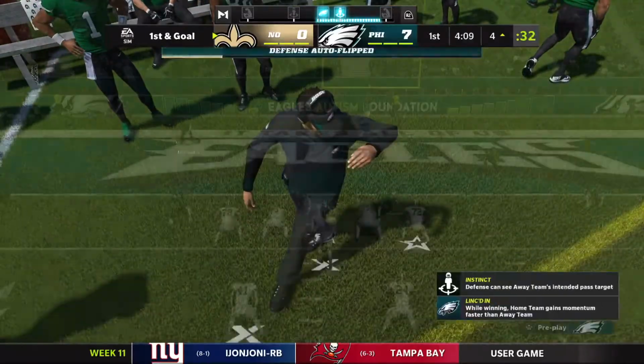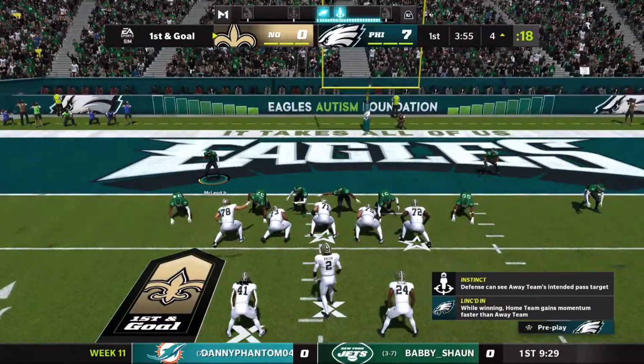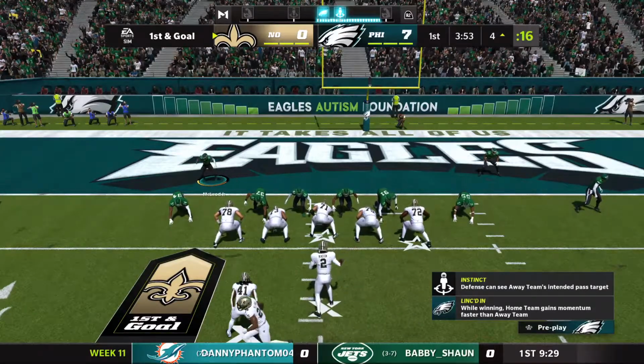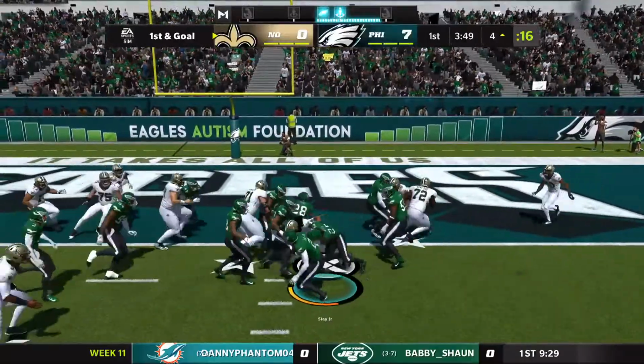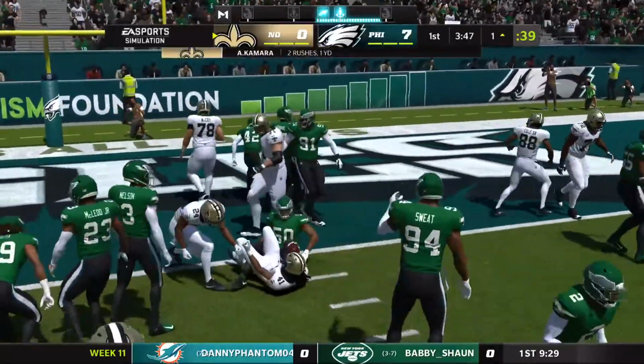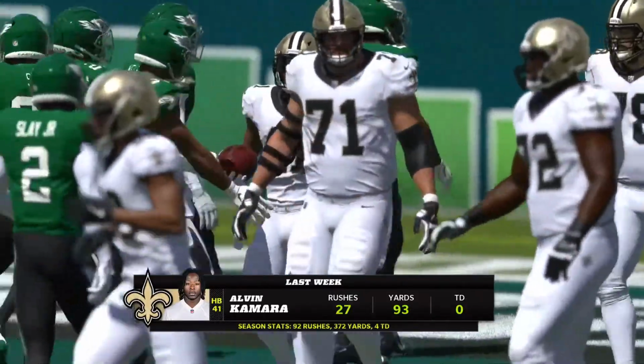You have to ask the question, where was the help? Because it's a little surprising to me that he'd find that much room to run this close to the end zone. He doesn't quite get there, but he sets his guys up with a first and goal. Able to get a couple here, but won't get across the plane as they stop him right around the 1.